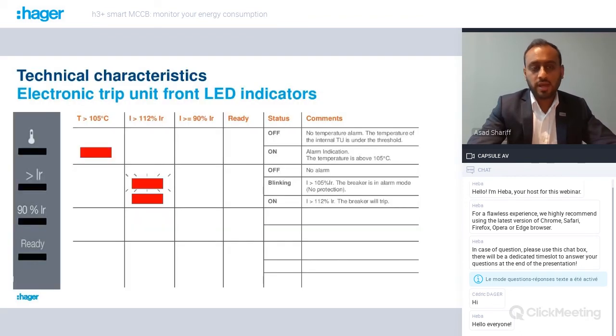The overload LED is generally off, but it starts blinking when the current exceeds 105% of your thermal current. It becomes a solid red when the current exceeds 112% of your thermal setting, and the breaker trips. Your pre-trip alarm is generally again off in normal operation. It becomes a yellow color when the current reaches 90% of your thermal setting.